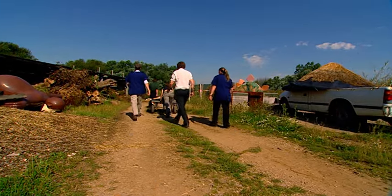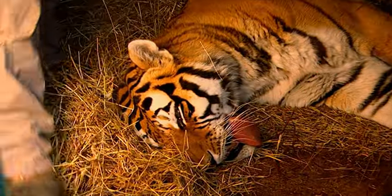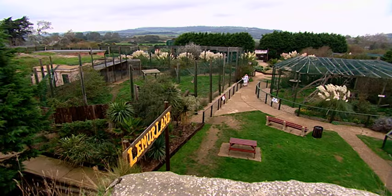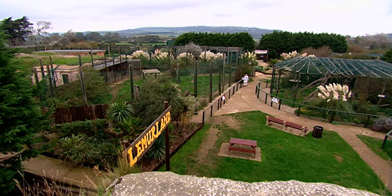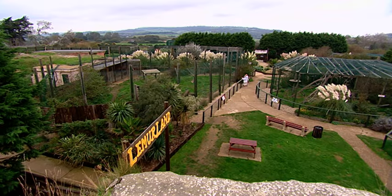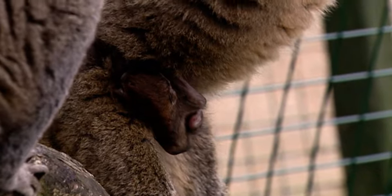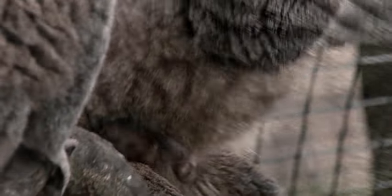Czarina's going to need at least 2 weeks of bed rest to allow the wound and herself to heal. And while she's on the road to recovery, across the park there's bad news for the zoo's newest addition. The baby mongoose lemur has sadly died.